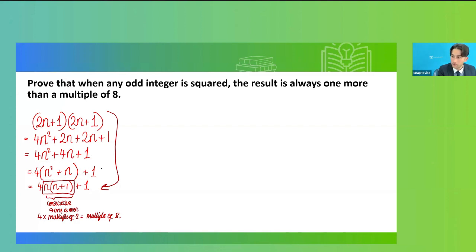But if we do a tiny little bit more work algebraically, we can see that n squared plus n factorizes a bit more. N could come out. So it's actually 4 times n times n plus 1. Now, this shows that it's one more than a multiple of 4. But the other little sneaky thing going on here is that n and n plus 1 are consecutive numbers. So what that means is one of them must be odd and one of them must be even.